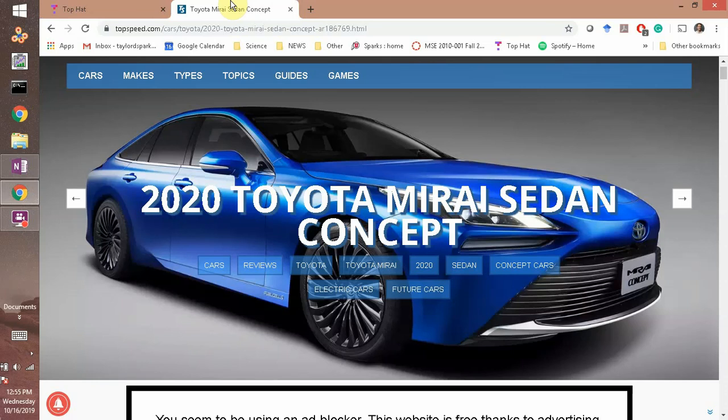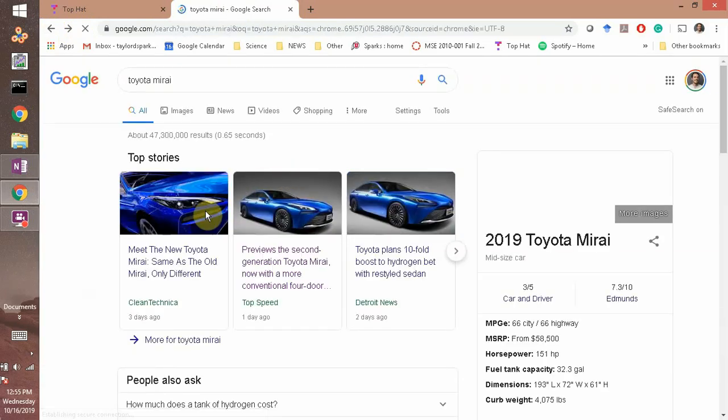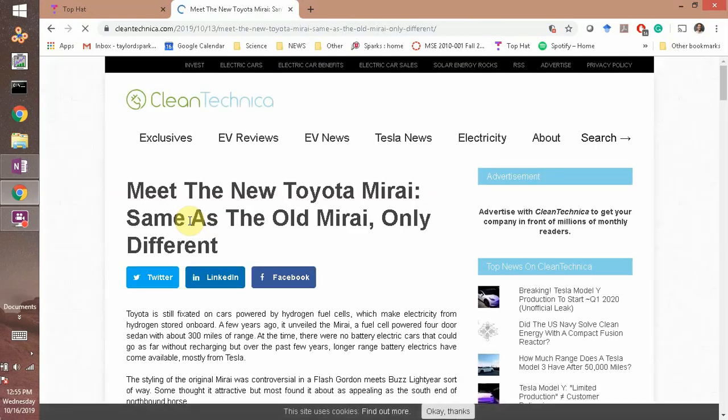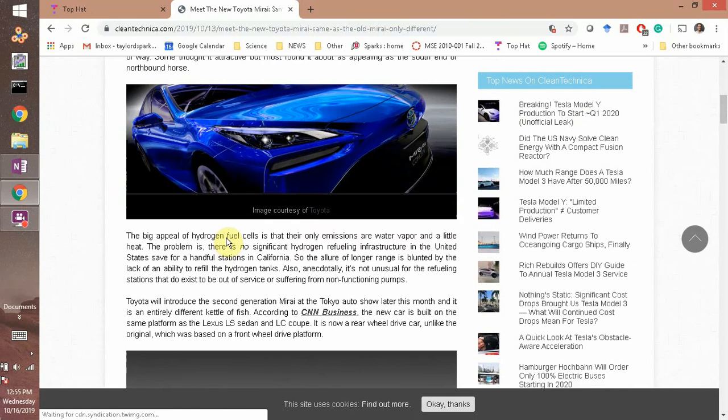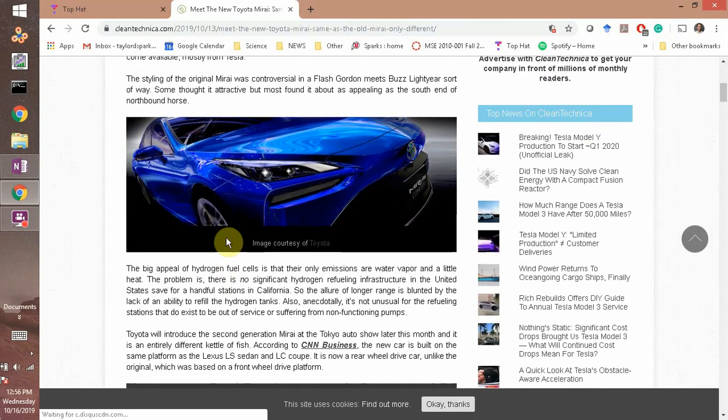What I'm showing you here is the Toyota Mirai. I don't know if this is the one that just got released. Toyota Mirai has been around for a while. I don't remember how long. But they did just redesign it, and all of a sudden, it's a beautiful car. It's pretty good looking. So it's not a Prius. It sometimes gets put in the same category as a Prius. It used to look like a Prius, yeah. It was ugly.